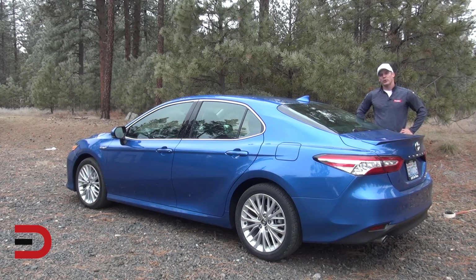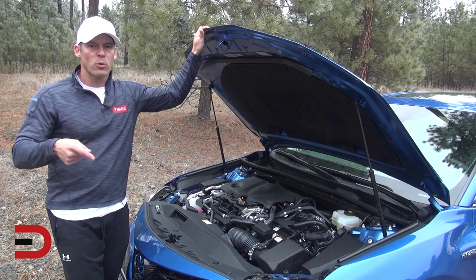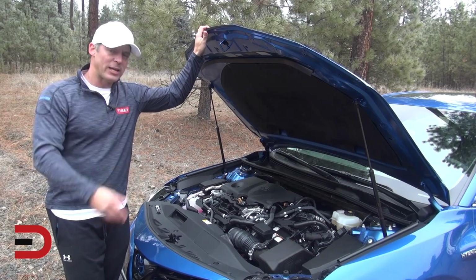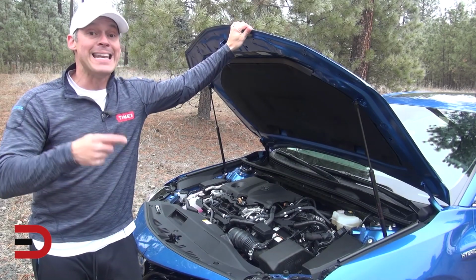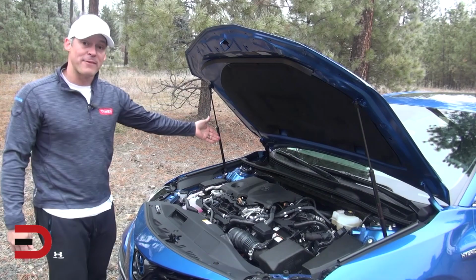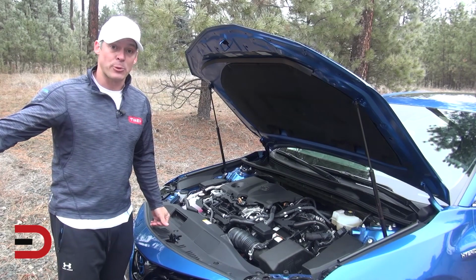Let's take a closer look at what's under the hood of our tester. Now, under the hood of the non-hybrid versions of the Camry, there's a 2.5-liter 4-cylinder and a 3.5-liter V6 that will get you just over 200 horsepower and 300 horsepower with each of those engines. Ours here will get you over 200 horsepower, net horsepower, based on the Synergy Drive system plus the engine we have here, a 2.5-liter 4-cylinder. And of course, it's going to be mated to an electronic CVT. The other ones are mated to an 8-speed automatic transmission.